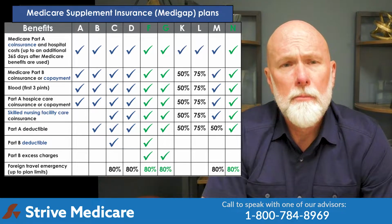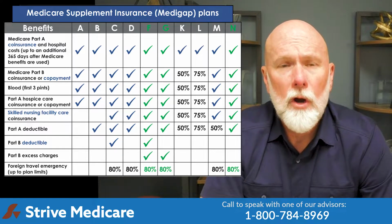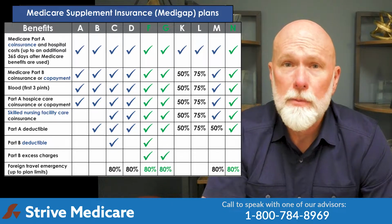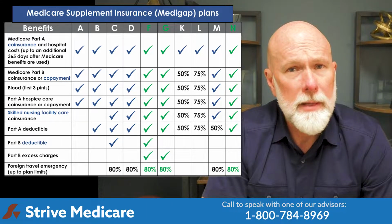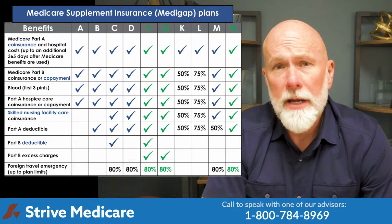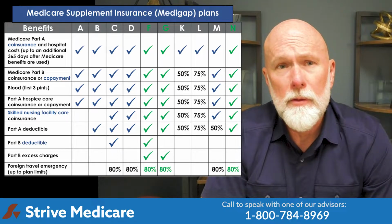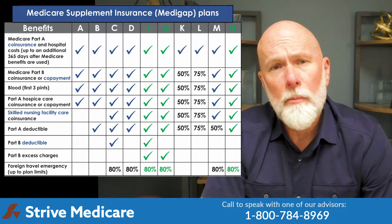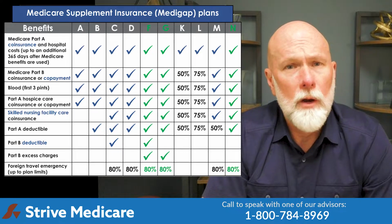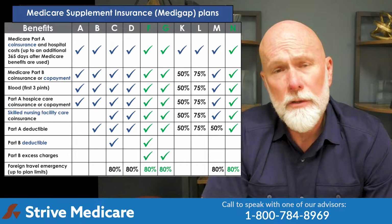All 10 Medicare supplement plans, A, B, C, D, F, G, K, L, M, and N, provide what are called basic benefits. These basic benefits, as outlined in the chart, cover hospitalization, hospice, medical expenses, and blood. Plans B, C, D, F, G, and N pay the entire Part A deductible. Plans K, L, and M pay a percentage of the Part A deductible, and there are different out-of-pocket limits that apply to plans K and L. Plan N requires a $20 copay for most office visits and $50 for emergency room visits.